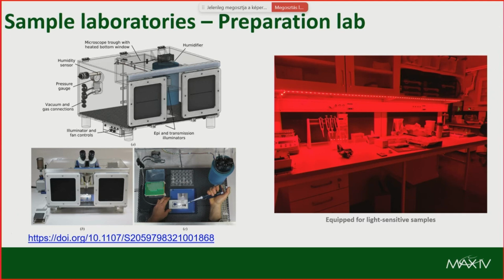Another thing that you need is a sample preparation lab, so that you can actually come and prepare your sample. We have 2 different labs. One is the preparation lab, which is also equipped, as I said, for light sensitive experiments. We can have red, green, and blue, depending on what you need. We also have a humidity box if you need to prepare samples that are maybe sensitive to dehydration.